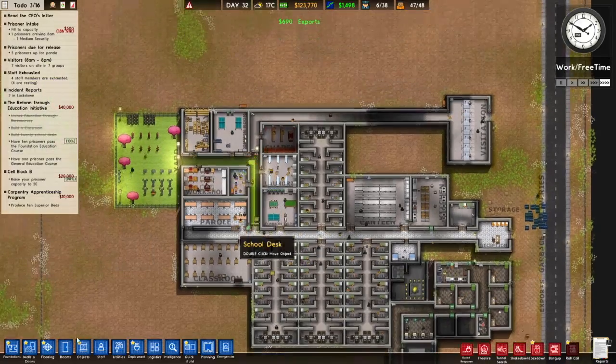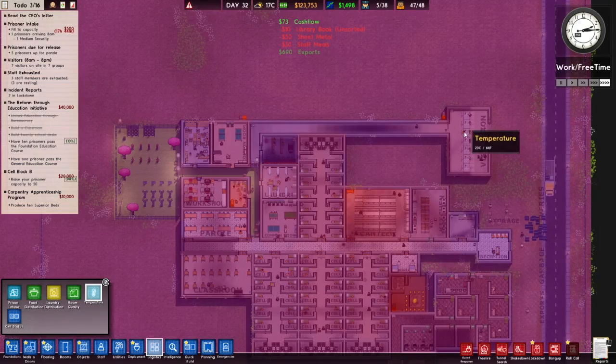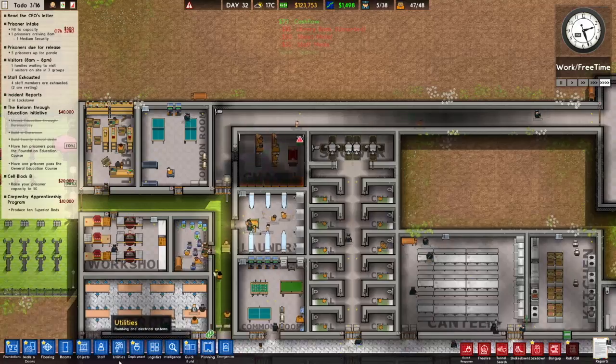So well, everything's going well at the moment. I just need to double check temps. Okay, why is that not hooked up?